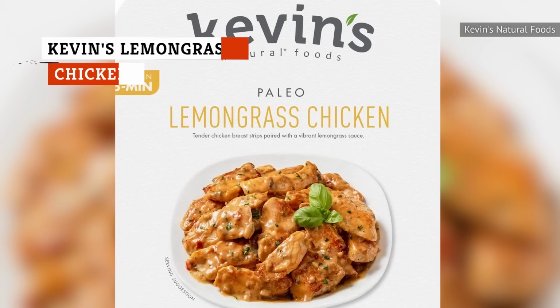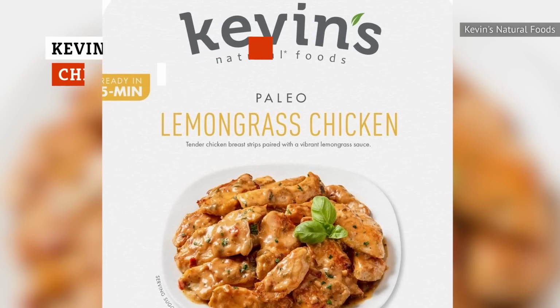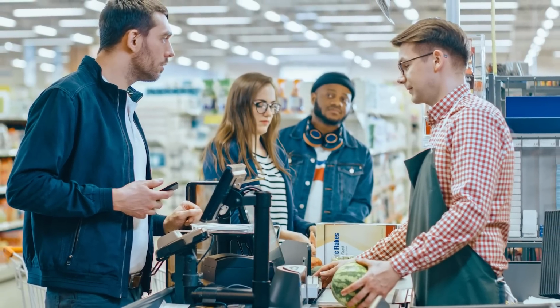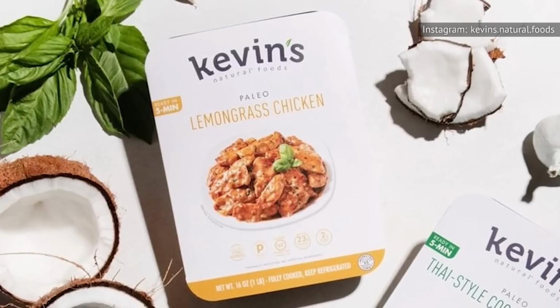On our list, there are several options that offer a true bang for your buck. Kevin's Lemongrass Chicken is not one of them. This package of pre-made chicken typically retails for around $15 for 16 ounces, so you're shelling out about $1 per ounce. But as you might imagine, you very much get what you pay for.